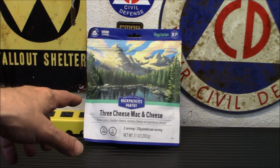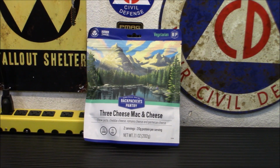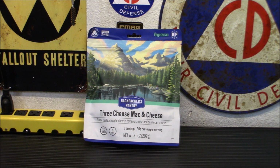In my vehicle and in my bug-out bags, this is all I use. I use these little freeze-dried meals because it makes cooking so much easier. You've got your water. You've got a way to heat it up. That's all you need. You don't need to bring a bunch of spices and hydrate stuff and all that and waste water after you've hydrated it. So I like these for my vehicle kit and for my bug-out bags for stuff like that. So let's fire up the stove and let's get some water going.